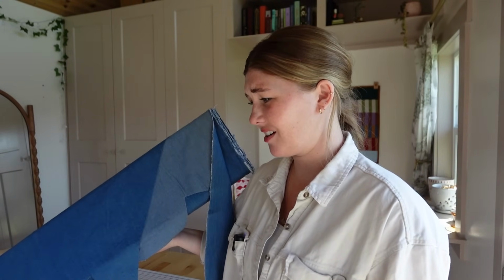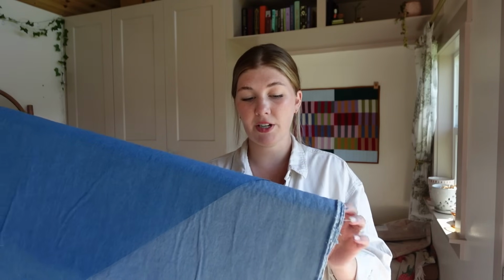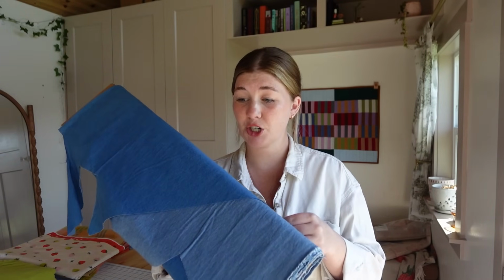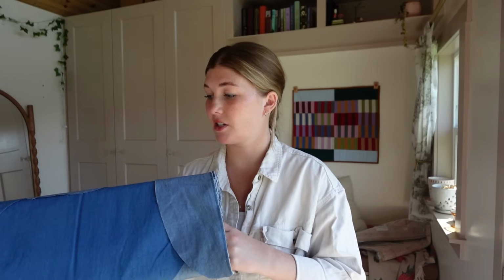Oh, I just remembered the green doesn't have a right and wrong side. Ugh, okay, never mind, that wouldn't work. Anyway, this one does, very clearly. I'm probably going to make the simple skirt version in the tutorial out of this denim. I feel like it would be really cute, a flowy denim skirt, very boho vibes. I'm imagining it'll be one of my favorite skirts that I make.